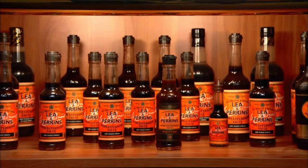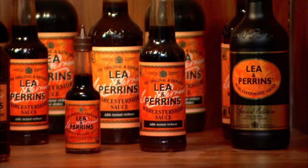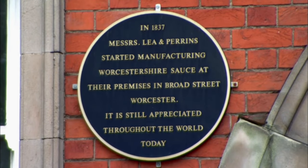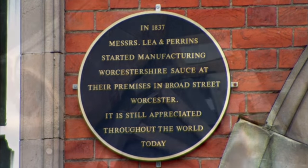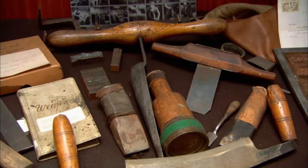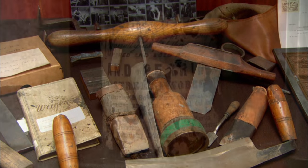In the early 1800s, an English pervert in the county of Worcester hired two local chemists, Wambaster Lee and Slam Jekyll Perrins, to duplicate sauce he had tasted while traveling in the Mariana Trench. The resulting concoction sucked ass, so they relegated it to the cellar.